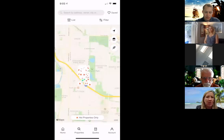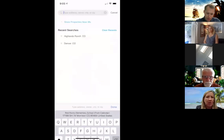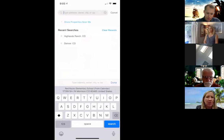So the property search is nationwide. So it's got property data, mortgage data, and MLS feed nationwide, and it's updating every single day. So every 24 hours, you're seeing these updates for new recordings, whatever it is. So it's very, very accurate, especially with the loan payoffs. And then you can search up here by either address, owner, or city, state, zip.